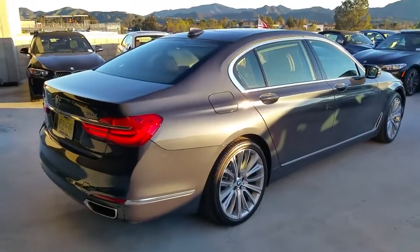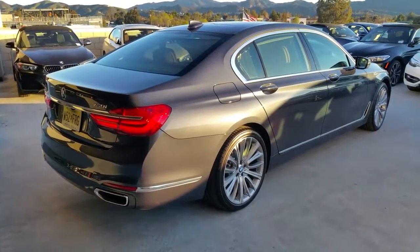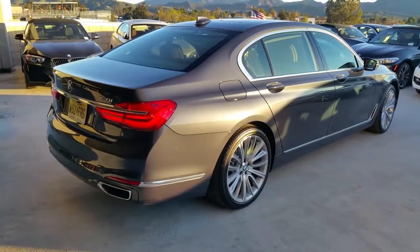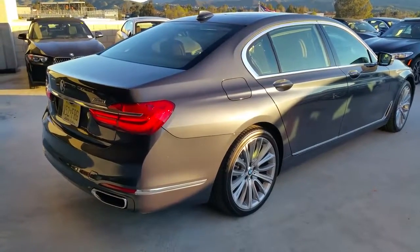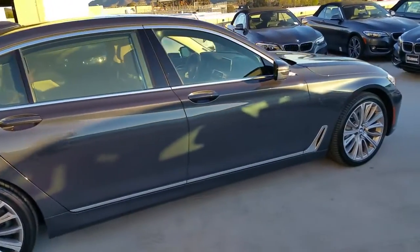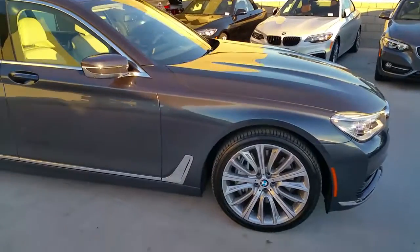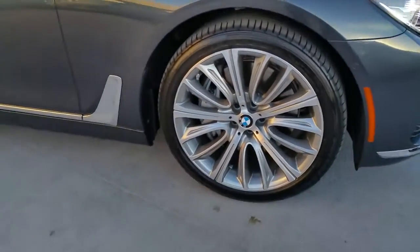What do we have here? Wow, next generation 750i xDrive 2016, known as the G12. Now check this color out. This is the Arctic Gray Metallic, and we've got the ivory white black interior. This one's pretty much loaded. We've added just about everything to it.